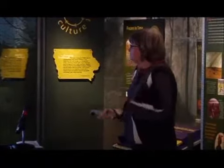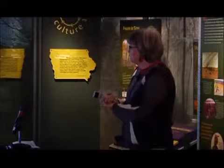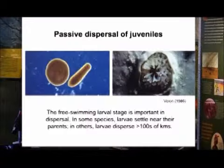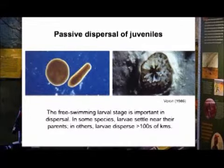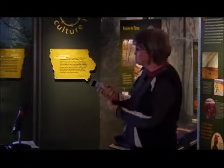Corals have a free-swimming larval stage in which they disperse. And as it says here, in some species, larvae settle near their parents. In others, they disperse more than hundreds of kilometers. As a result of this wide dispersal, endemism is rare, and dispersal essentially enhances gene flow and connectivity amongst populations.